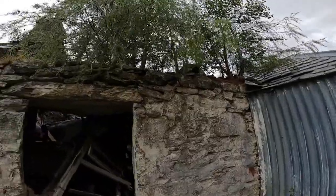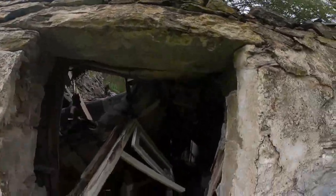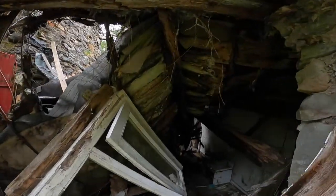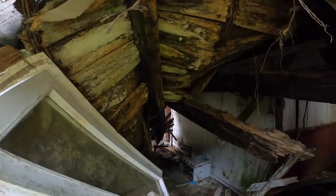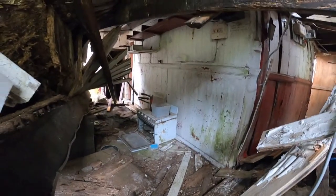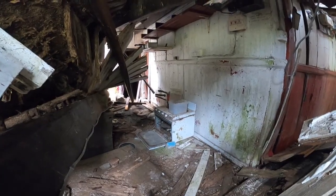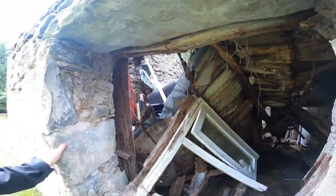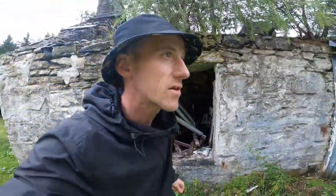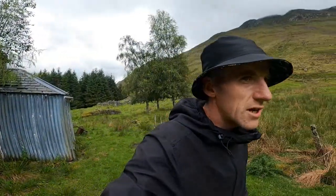Look at this massive lintel stone here above the front window. Wow, look at this. It's been so rotten, it's unbelievable. Look, there's been a wee cooker and stuff in there, most likely for the gamekeepers or whatever to be cooking up their food. Probably the beaters and stuff that they use on the shoots often come to places like this after the shoot and they have a good drink and a good feast. Or sometimes they'll stay the weekend doing a shoot.